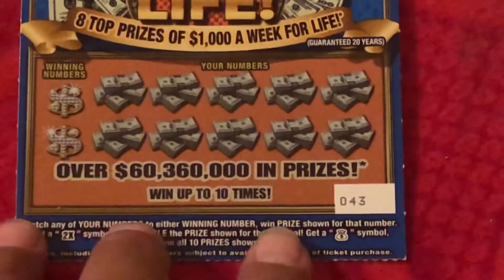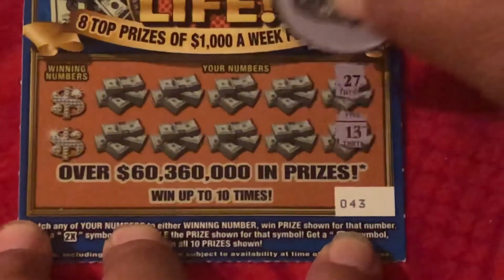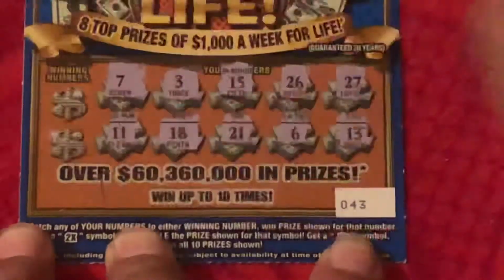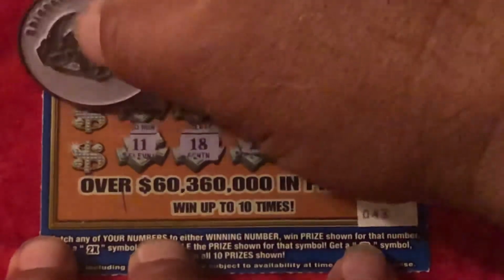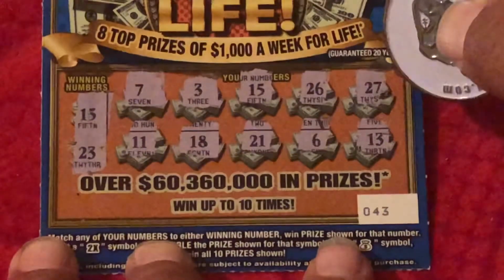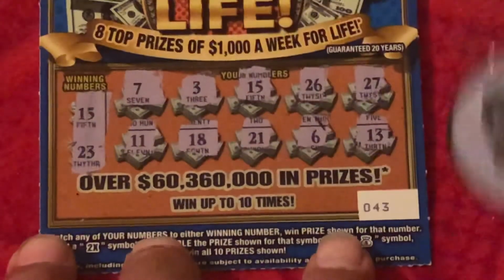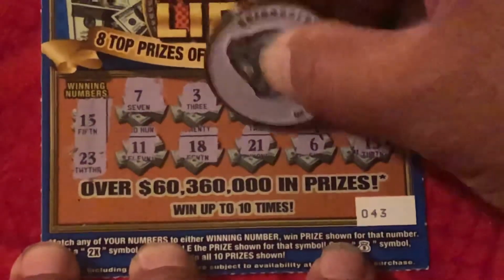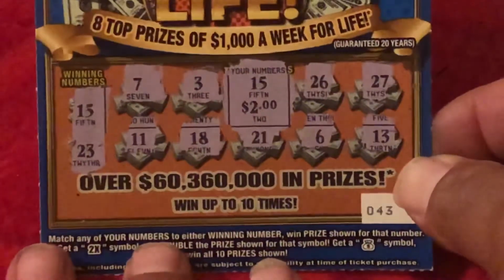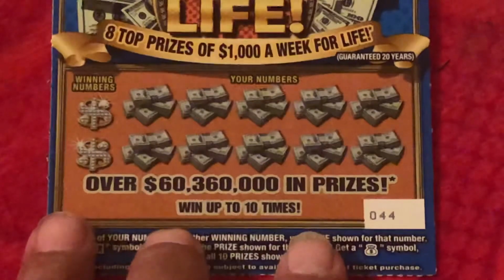Ticket number 43: 27, 13, 6, 26, 15, 21, 18, 3, lucky 7, and the gambler's 11. 15, and was that 15 or 30? Yeah, 15. And oh, I got a 15 here and a 23. So we got a back-to-back winner here. 15 is $2. All right, $4 so far.